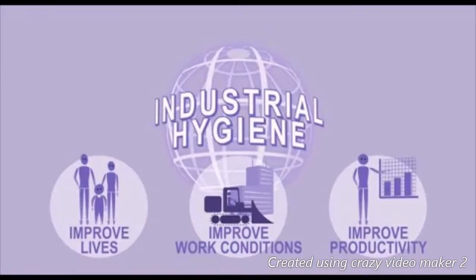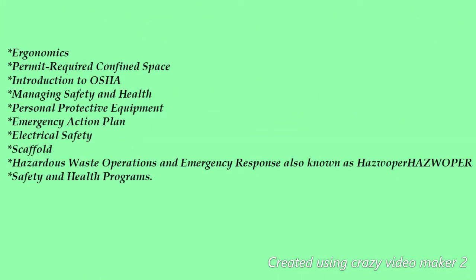There are 26 modules total, and some of the topics this course will cover: ergonomics, permit required confined space, introduction to OSHA, managing safety and health, personal protective equipment, emergency action plan, electrical safety, scaffold, hazardous waste operations and emergency response, also known as HAZWOPER, safety and health programs.